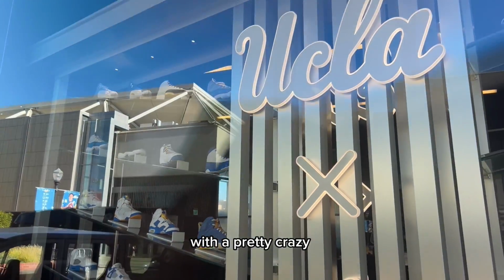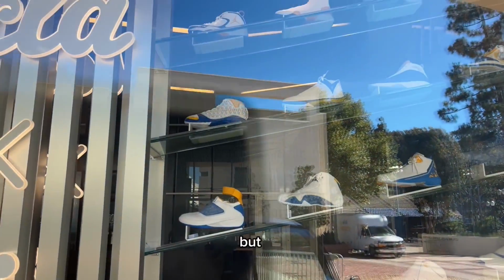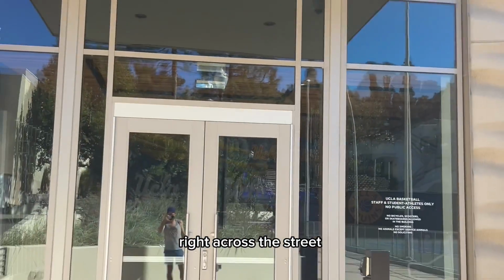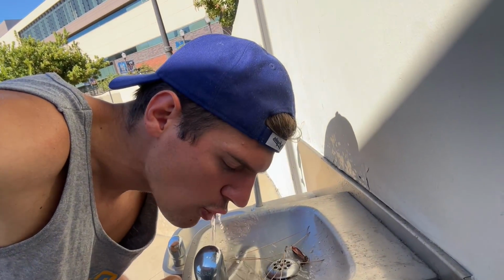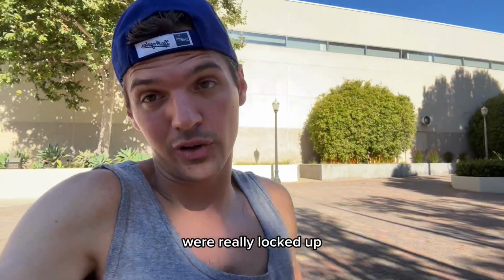With a pretty crazy UCLA Jordan display. Not sure if all of these are made into football cleats, but at least some of them are. Basketball center is the same way, right across the street. UCLA water test. A little bit colder than Duke, 4 out of 10. At least in this area that I'm at, we're really locked up.